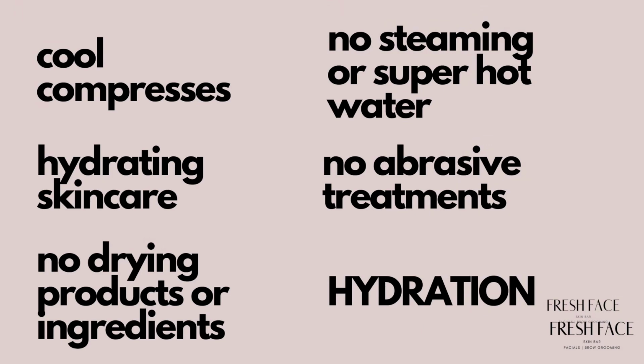So I'm going to go into a little bit of how to resolve sensitive skin and what you should do. So first, of course, you have to be able to identify it. So you're going to identify your sensitive skin. You're going to ask yourself these questions.